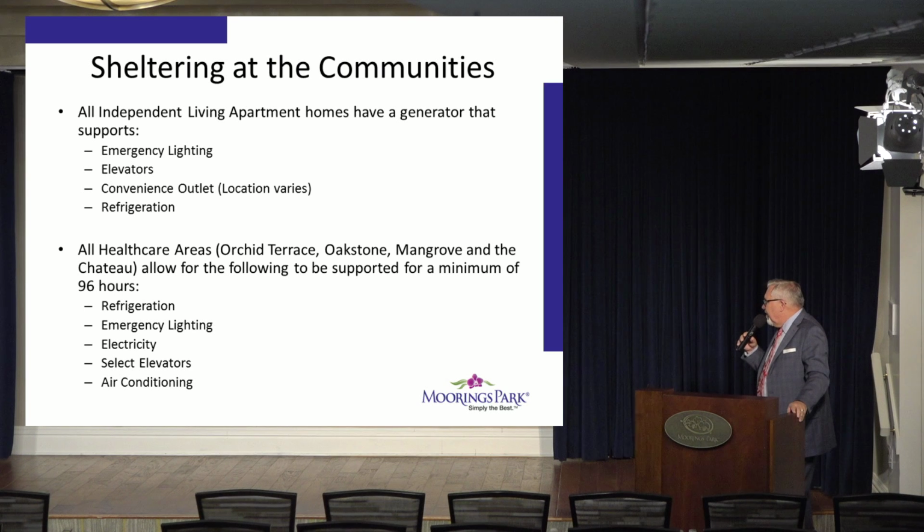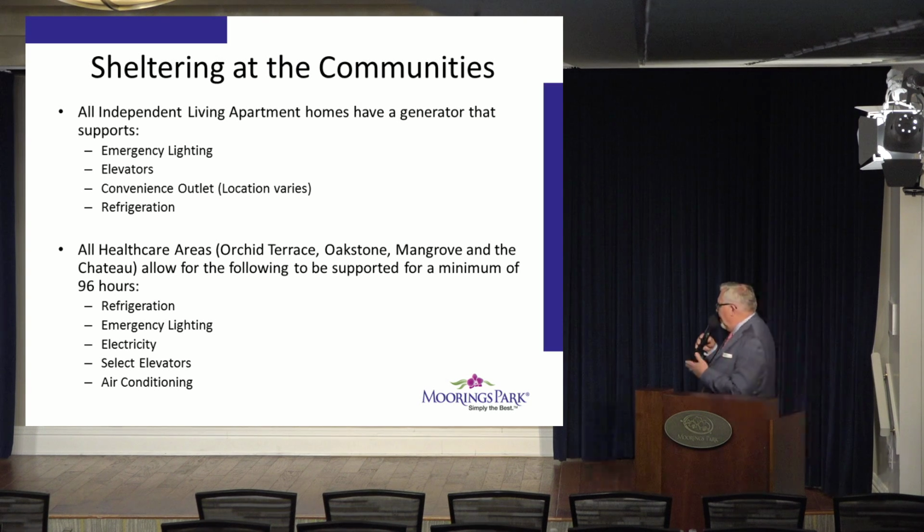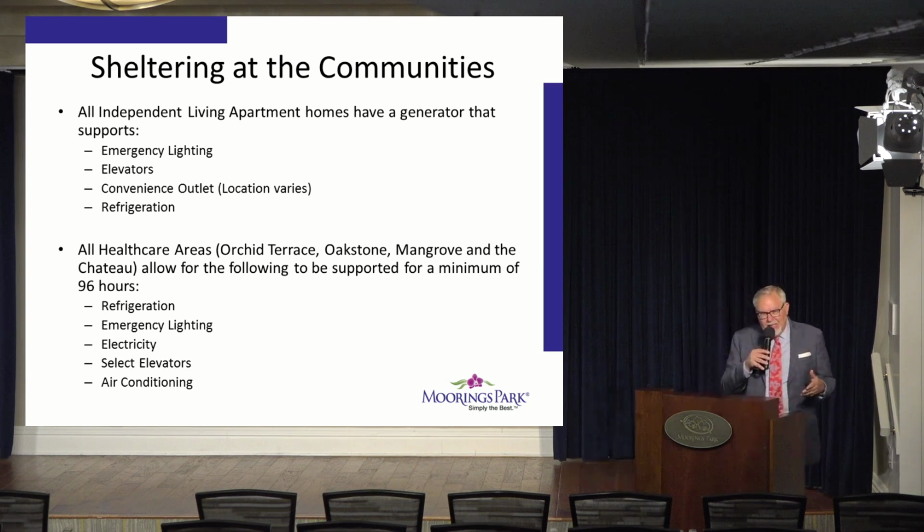A few other things for sheltering at our communities. All independent apartment homes do have generators. Now, those generators are limited in capacity, so they'll take care of emergency lighting. They'll take care of an additional convenience outlet, a 110 volt AC outlet. There will be power to your refrigerator, and there will be power to elevators. One other thing that isn't up there is there'll be power to emergency lighting.